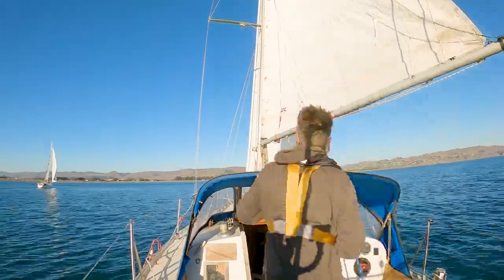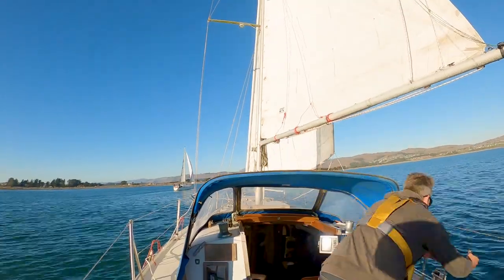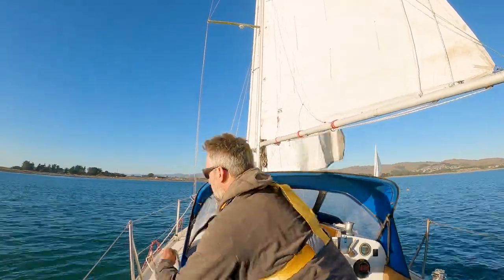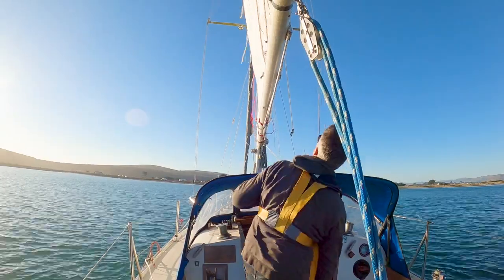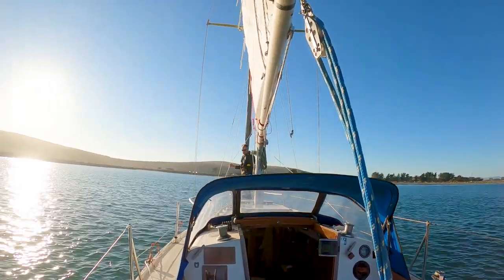And then I came out of Bodega Bay Harbor and I turned left to round up into Doran Beach here. And then I dropped my anchor. So I haven't really dropped my anchor a whole lot since I started sailing. It's one of the things that I kind of need to learn how to do better.